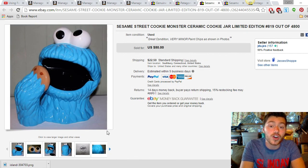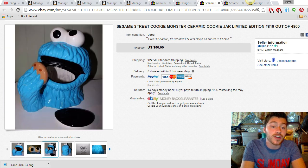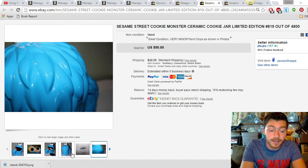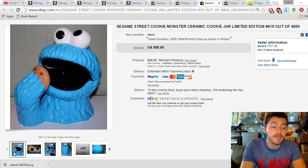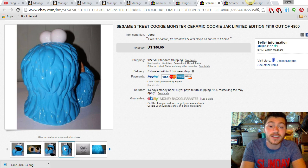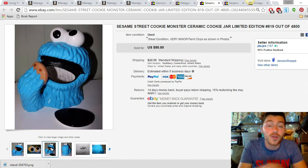Next, we have a Cookie Monster cookie jar. I have been trying to sell this guy for the longest time. I paid, I believe, 20 bucks for him, or I think $17.95 if I can recall. And I had him up for $175, $150, $125, $100, $79.99. Eventually, I just said, screw it, I want to get rid of him. He's huge. He's taking up space. So I threw him up for 50 bucks, plus shipping was $22.